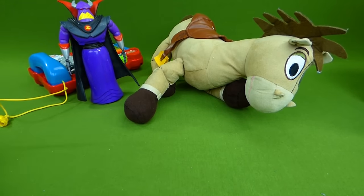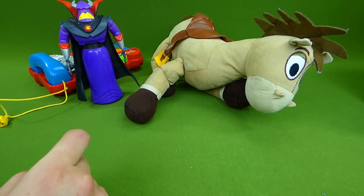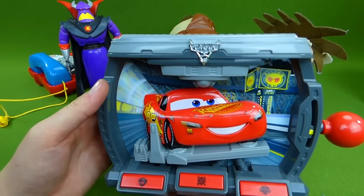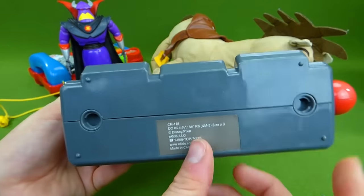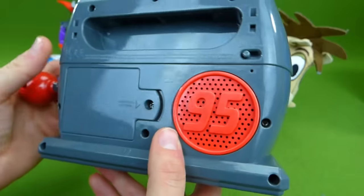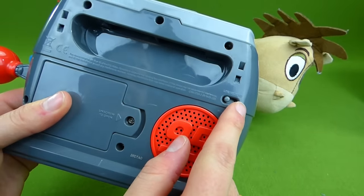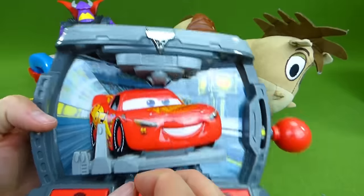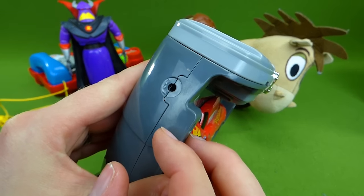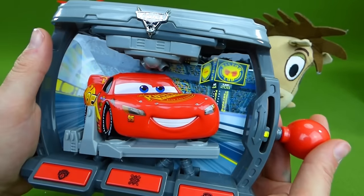And there is one last one, and then we are going to get the megaphone. So what's the last toy we found at the thrift store? This is a Cars 3 toy. Now, it looks like it goes with something else, but I'm not exactly sure. So if you know, let me know in the comments. It's got low, high, and demo, and a speaker. It also has a place where it looks like you can plug in maybe headphones. I'm not sure, but you can go like this.